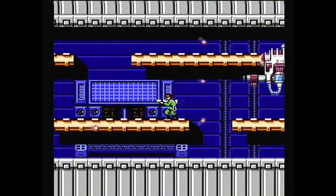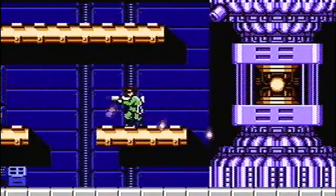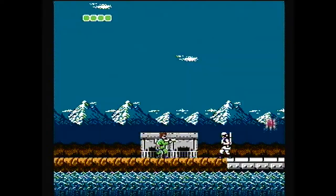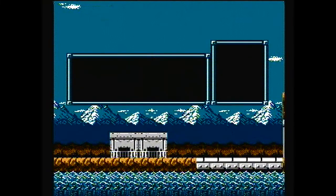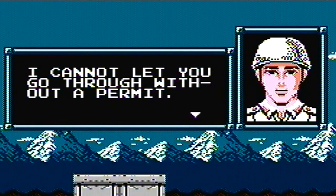This'll be much easier with my rocket. Look at that, it went down in one shot. Now I just have to- whoa, did the computer learn how to defend itself? Jeez, that almost killed me. So let's stop in a neutral zone before moving on to the next level. Oh, never mind, I need a permit now for some reason.